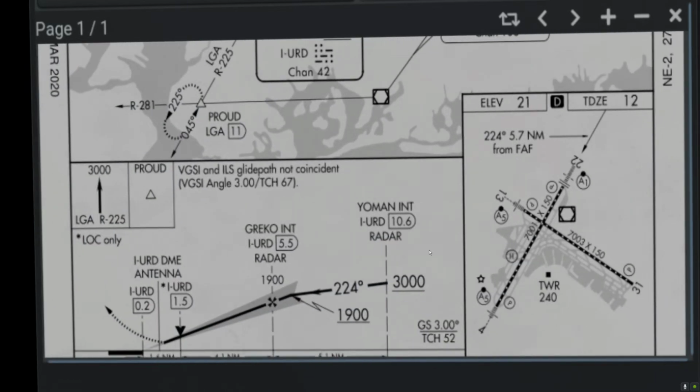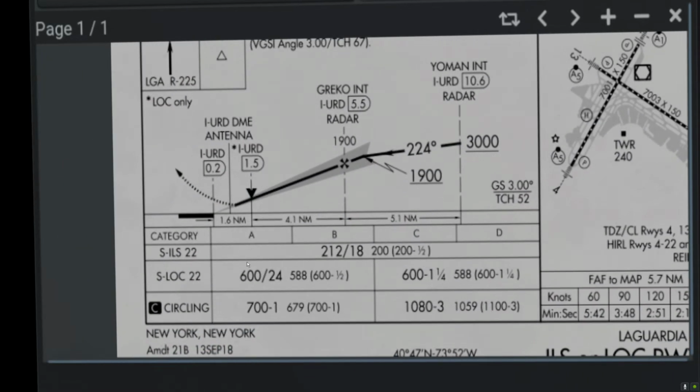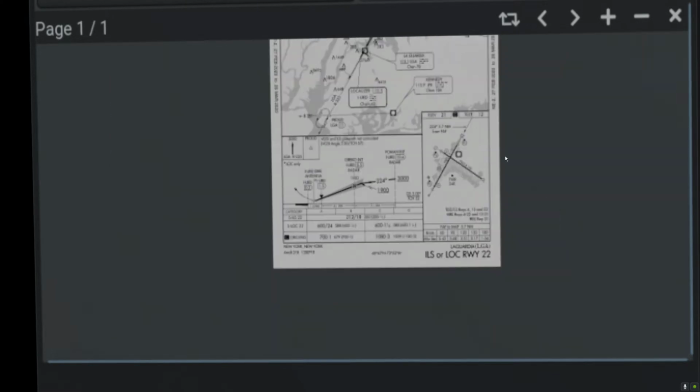And the decision height for a Class C aircraft in an ILS is 200 feet.